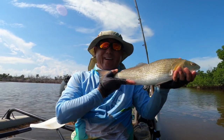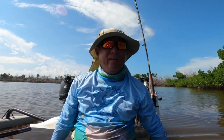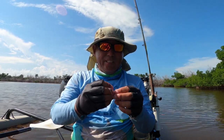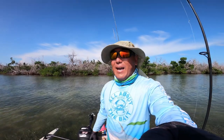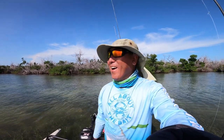Nice, pretty one there. They are just eating it up. Oh, I mean, it's just like crab. Alrighty, I am good to go. I've caught enough where I don't want to catch anymore.